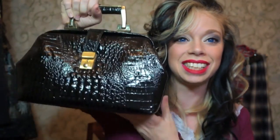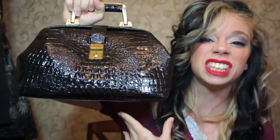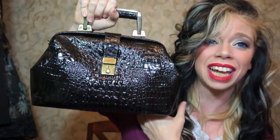So my next monthly favorite, I got at the thrift store, but I have to mention it because it has definitely been my favorite bag of the month. I have been loving this thing. I paid $2.50 for it at the thrift store. It looks like a little doctor's satchel, but I've practically been carrying this thing every single day. So go thrifting, my darlings. It pays off. So wonderful. You never know what you're gonna find.